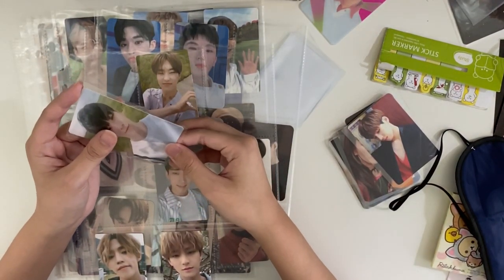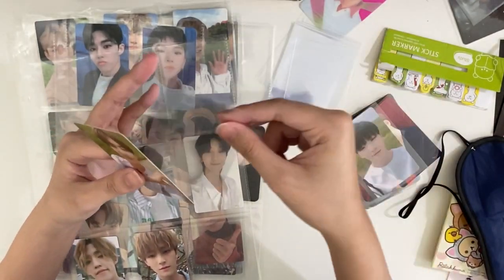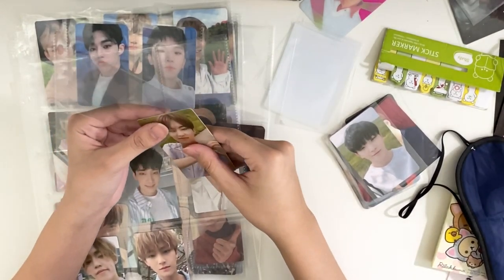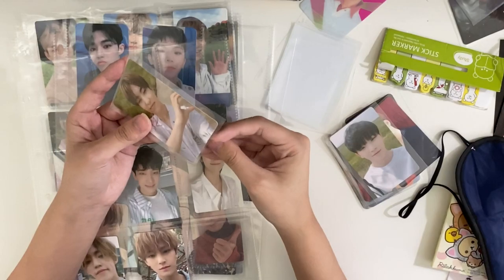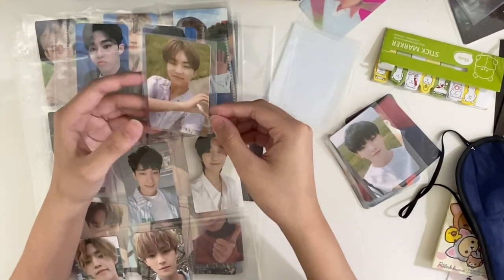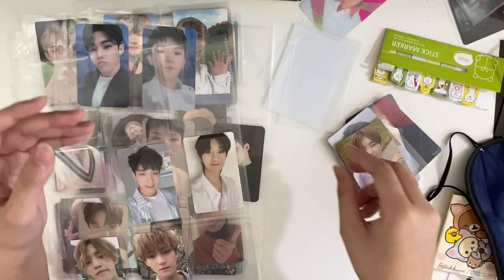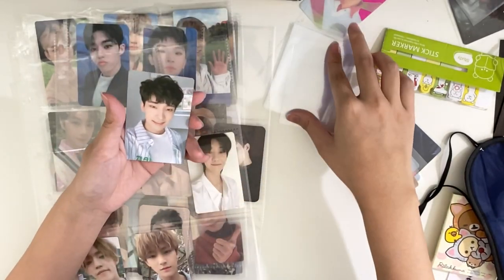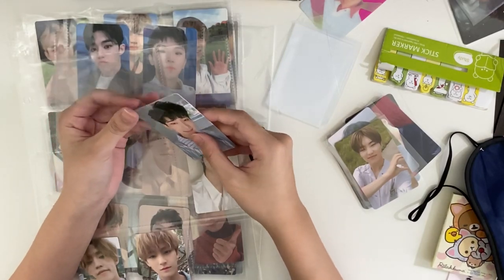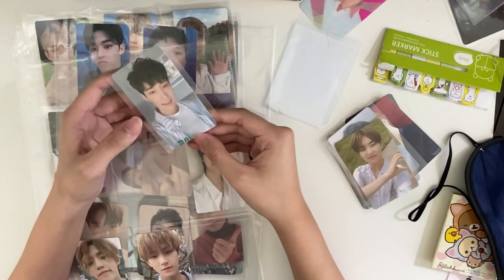I never expected myself to be the type of person to start collecting, just because my friends didn't really do it. One of my friends said she'd like to see herself try and pull all the members randomly, and I thought, that's a good idea. Until this quarantine, I started watching collection videos, and I sort of got kind of addicted.